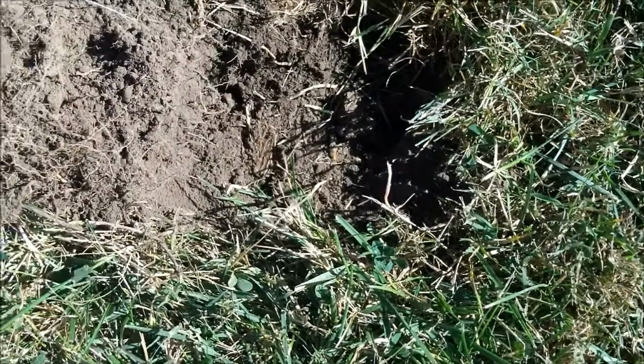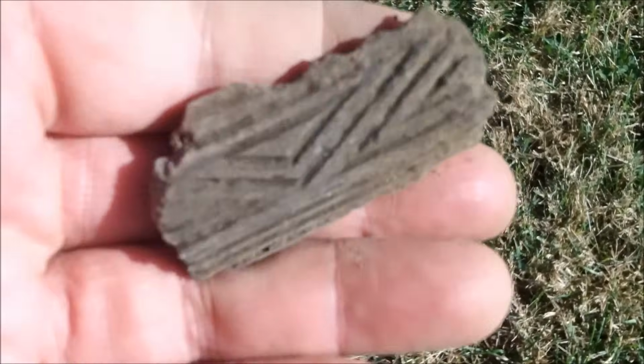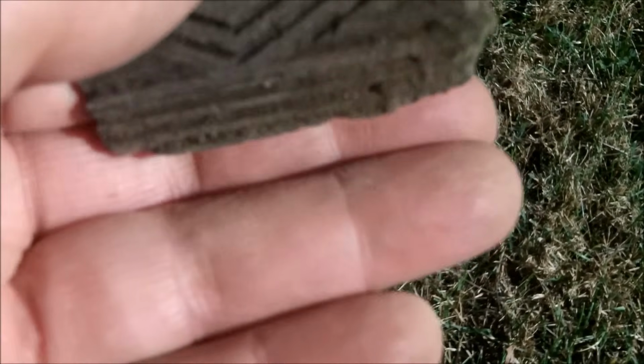Well, this one's giving me a 72, about 5-6 inches down. Just a cool little piece I thought I'd show you. A really neat decorative metal piece here, kind of pop metal. So just wanted to show you that one.